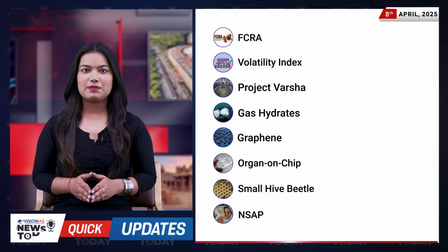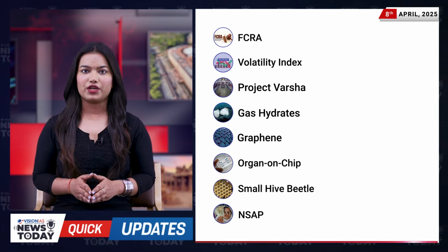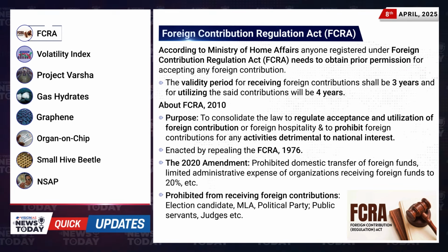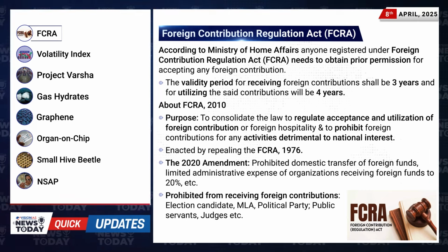As we conclude today's main news, let's have a look at some quick updates. According to Ministry of Home Affairs, anyone registered under Foreign Contribution Regulation Act or FCRA needs to obtain prior permission for accepting any foreign contribution. The validity period for receiving foreign contributions shall be 3 years, and for utilizing the said contributions will be 4 years.